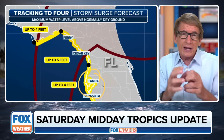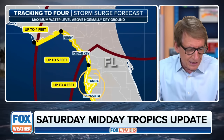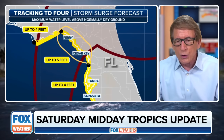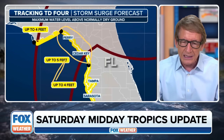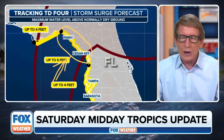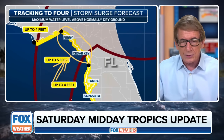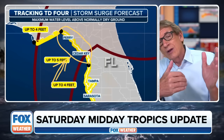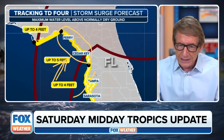Now, all these forecasts are for somewhere in these areas. So looking to the north, somewhere in this area, the water could be up to 5 feet because the wind kind of comes in bands, and there's no way to predict exactly where the strongest wind is going to be. And this is a large system, and that's why the storm surge forecasts are pretty high, well outside of the cone, because the winds are going to come in like this in bands.